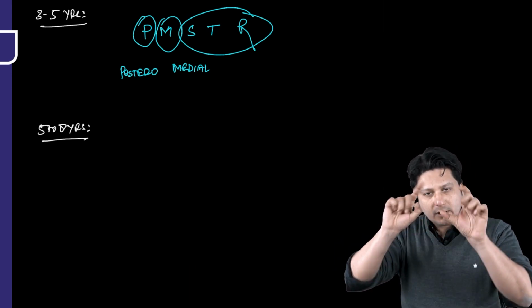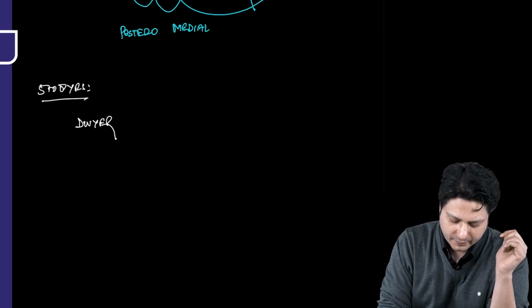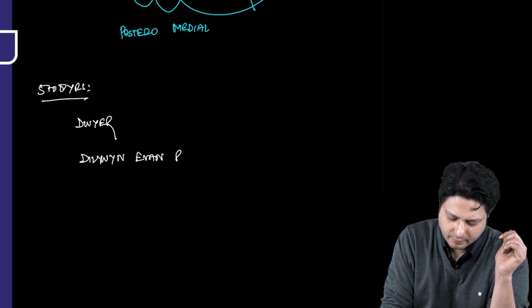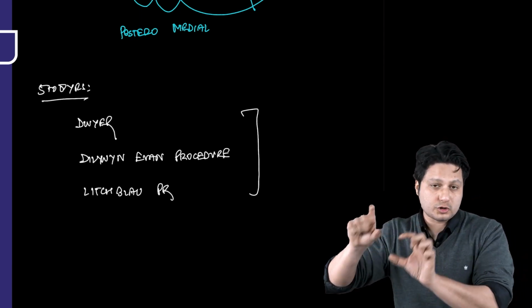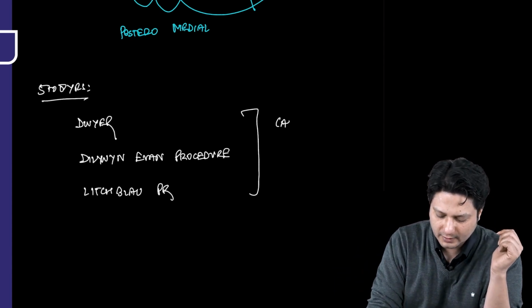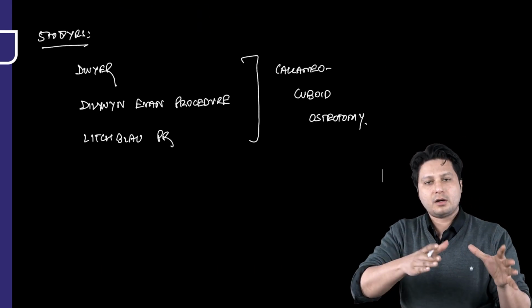So as far as the names of these osteotomies are concerned, there will be Dwyer's corrective osteotomy, then the Dillwyn-Evans procedure, as well as the Lichtblau procedure. Now all these procedures are confined to performing the osteotomy on the lateral aspect of the foot, that is the calcaneocuboid. So all of them are actually involving the calcaneocuboid osteotomy in order to correct all the deformities. All right. So that is for 5 to 8 years of age.